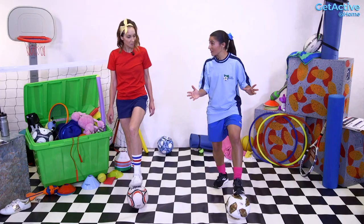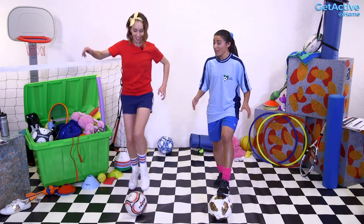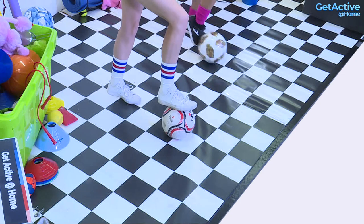Okay. Let's try the other leg now. Okay, let's go. Pull it back, tap it forward, catch it. Okay. Good. Now, as you get more comfortable, we'll go a bit faster, like this. Whoa, look at these skills. No wonder you're a Matilda. I love that. Thanks. It's just practice. How good's that? Let's move along.